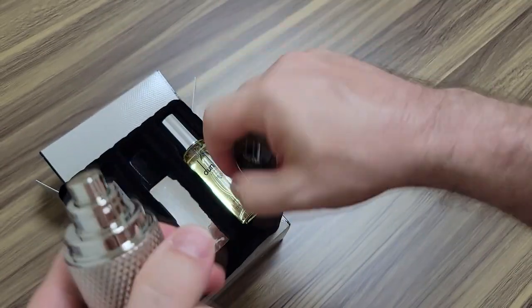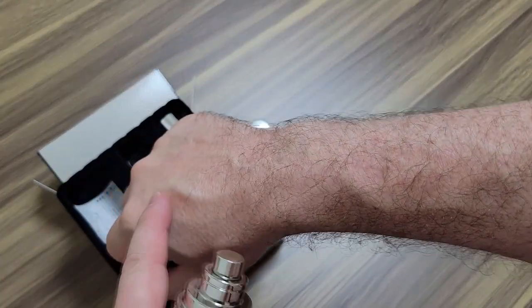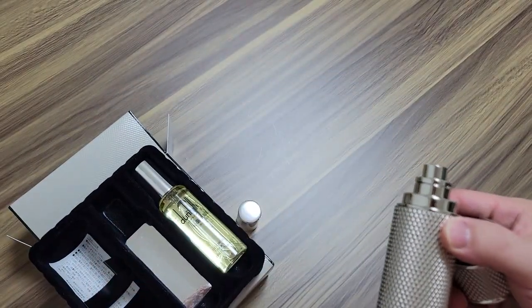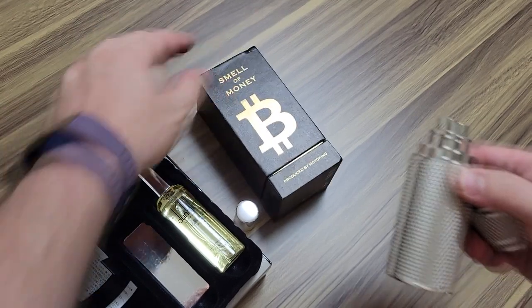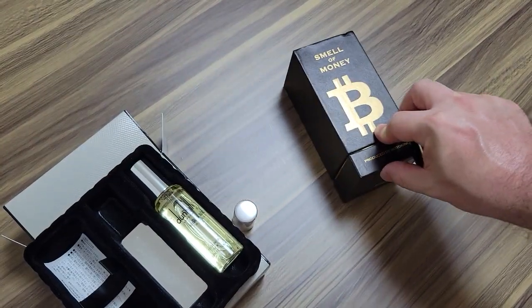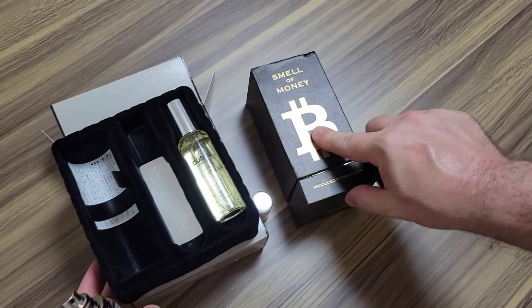So let's give a spray. Not this hand. In this hand is a fragrance I just reviewed in the last video, and that is this one, guys, if you missed it. I discovered what money smells like in the last video. If you don't know what money smells like, guys, you got to check out my last video.